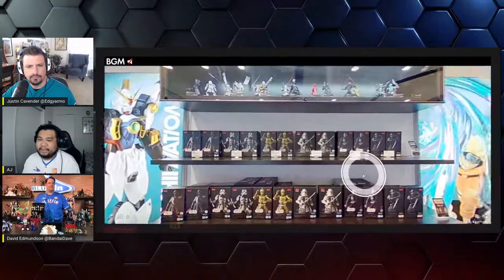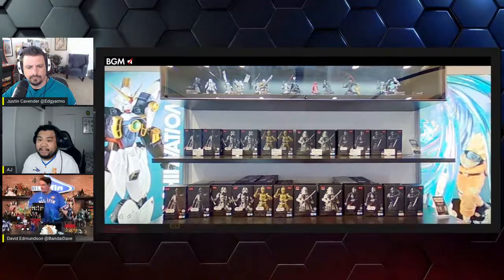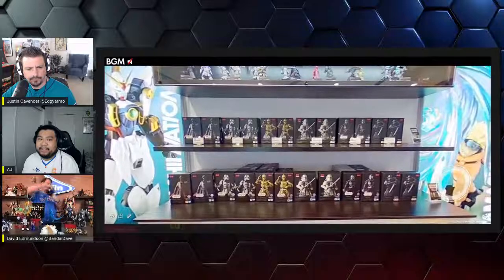The C-3PO and the Phasma are really shiny too, in terms of paint application. And I like that. I like that Phasma looks like it is armor.